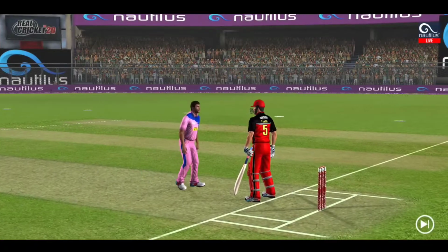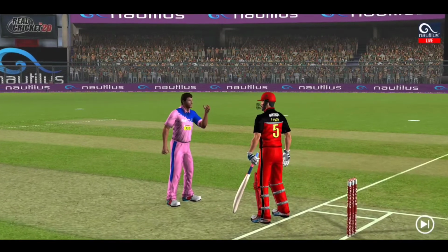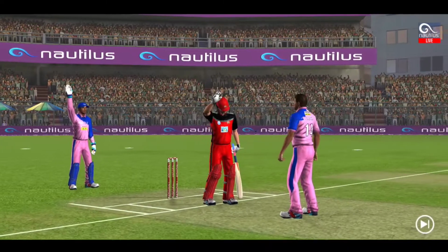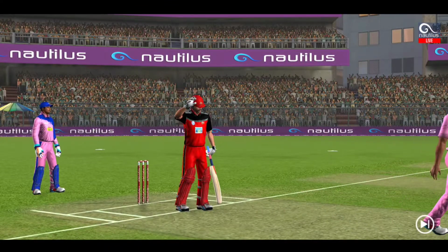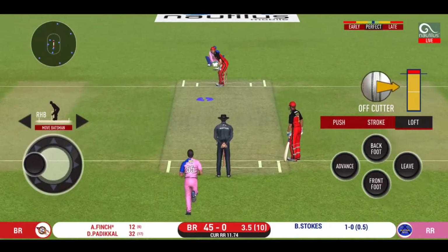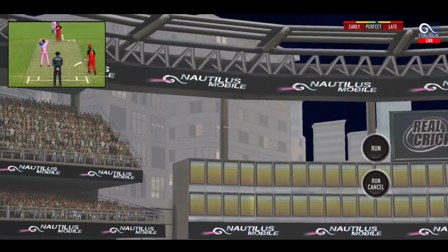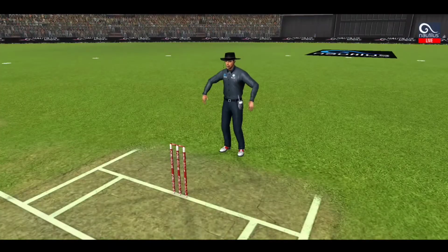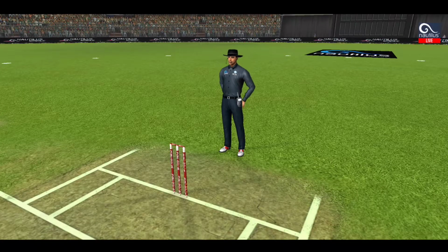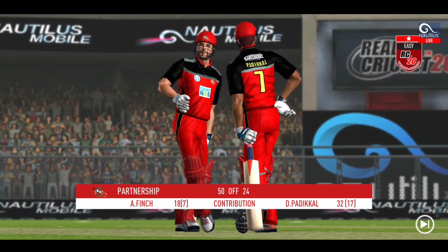What's happening here? The bowler must have had a few words with the batsman. The batsman, however, is in no mood for a conversation. That's gone high in the air, and that's gonna clear the boundary for a six. They are batting well together, and that is a great partnership for the batting side.